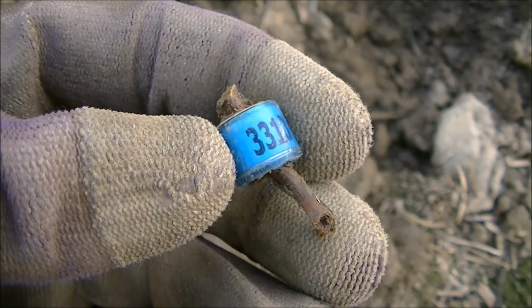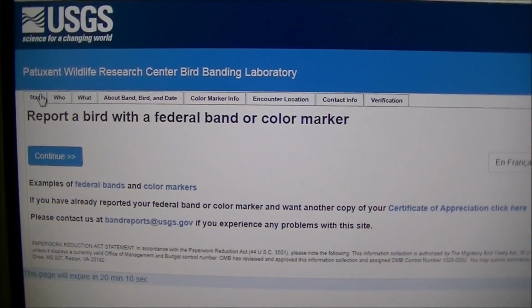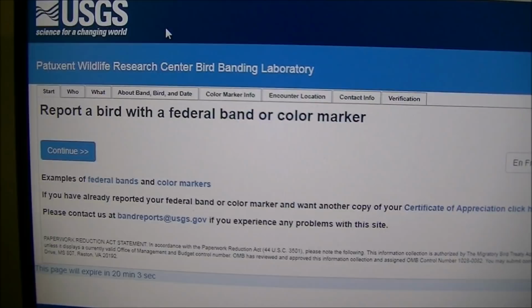Alrighty, we'll keep looking in through here. Not a lot of space, but there are some other areas I can go to. Okay, so in researching this bird band, I went to the USGS website to go ahead and report the band.